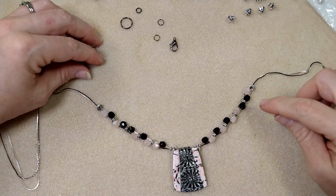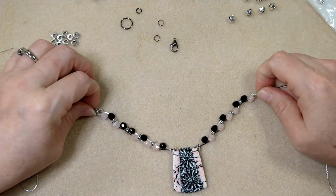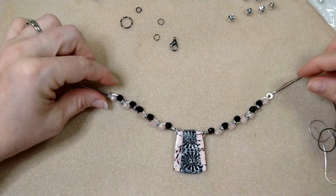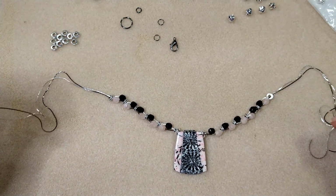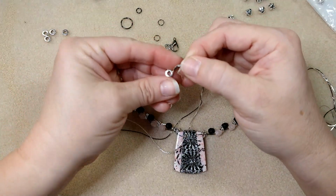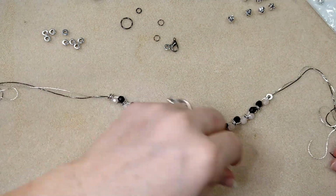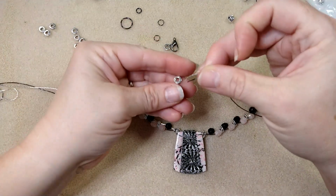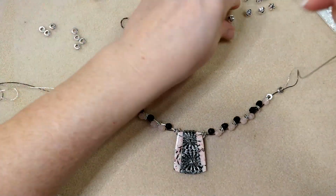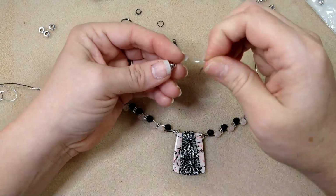Okay, so I did the pattern a total of 3 more times. Now you can flip these around however you want them to go. I just kind of let them fall randomly how they want to be with their colors, but you can flip them around if you want. And this is all I'm going to do bead-wise, except I'm going to add one more of these little spacers on each side, just to give it a little more finished look. And then I'm going to add one of the bicones on each side, these metal bicones.